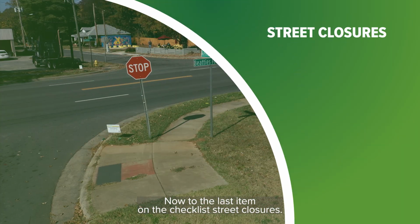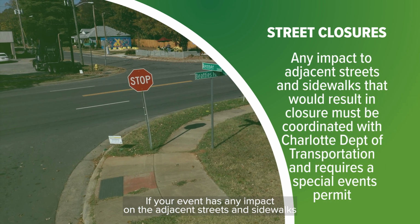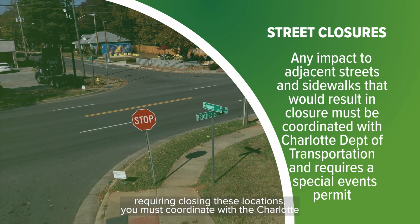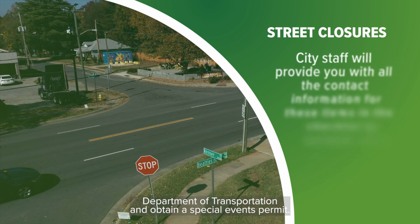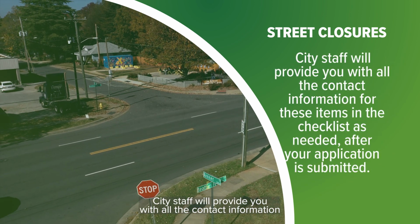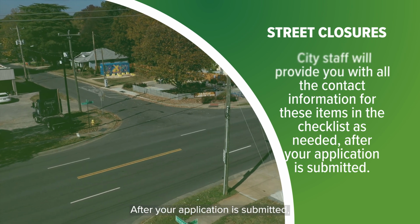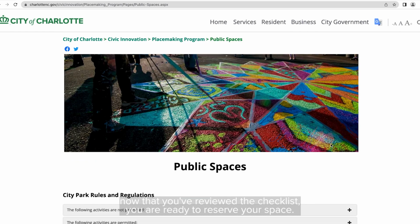Now to the last item on the checklist, street closures. If your event has any impact on the adjacent streets and sidewalks, requiring closing these locations, you must coordinate with the Charlotte Department of Transportation and obtain a special events permit. City staff will provide you with all the contact information for these items in the checklist as needed after your application is submitted. Now that you've reviewed the checklist, you are ready to reserve your space.